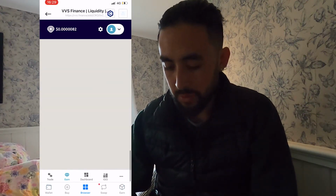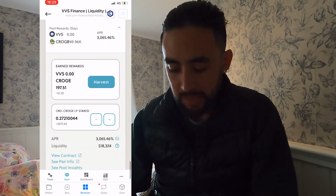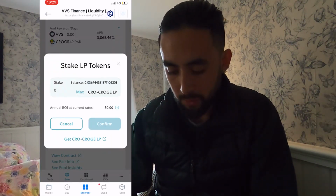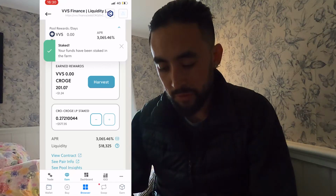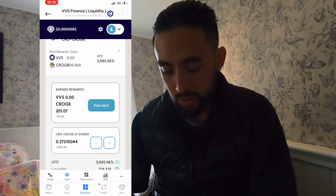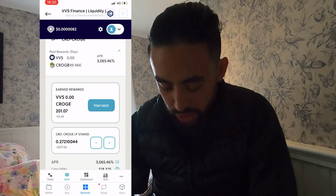We're back at the crystal farms where we started. We're going to scroll all the way down to the bottom of the page. Now we've got the same option again. We're going to press the plus button here, and the difference now is we've got a balance of 0.03, like I said before. That's the LP balance for the CRO-CROGE. We're going to click max on that, press confirm, and do another confirmation. That's going to be about 2.2 CRO. And staked, guys. Your funds have been staked in the farm. And Bob's your uncle. We are all done. We've got $577 worth of those LP staked, and we've currently already earned $1.24. Any questions, guys? Let me know in the comments or jump in my Telegram.